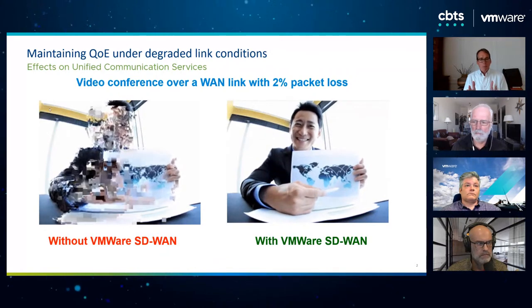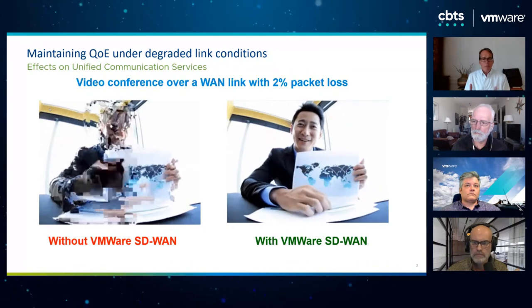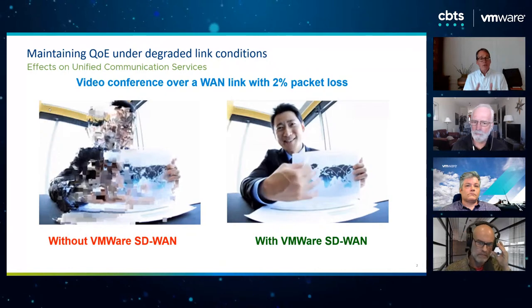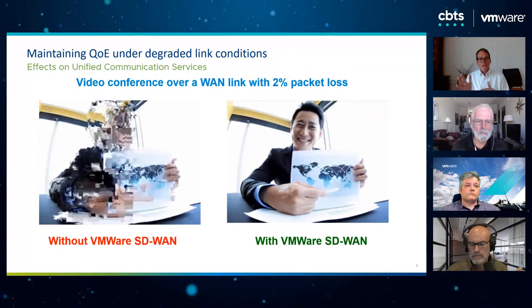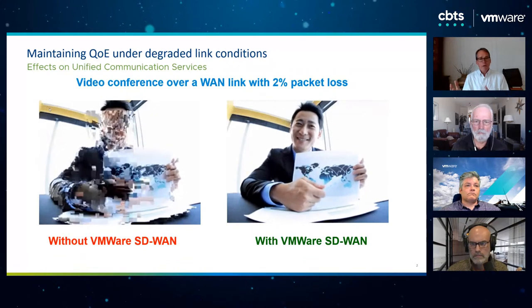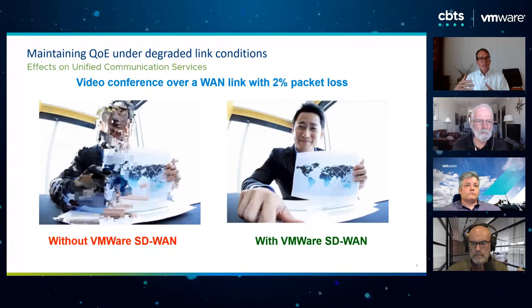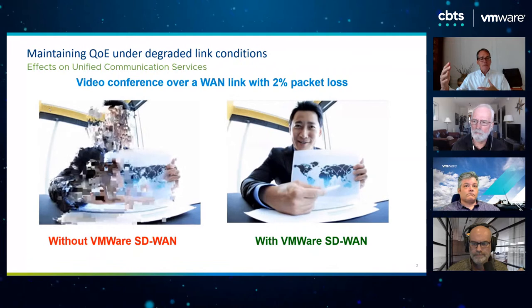Maybe I'm at a branch with a single internet cable connection, and it's at 3% packet loss today. In the past, that would have destroyed a video session or a voice session. And literally, VMware SD-WAN can sense that, and through a form of forward error correction, actually packet duplication and reassembly, start to send multiple packets, reassemble them on the other end, and the application doesn't even have any idea.